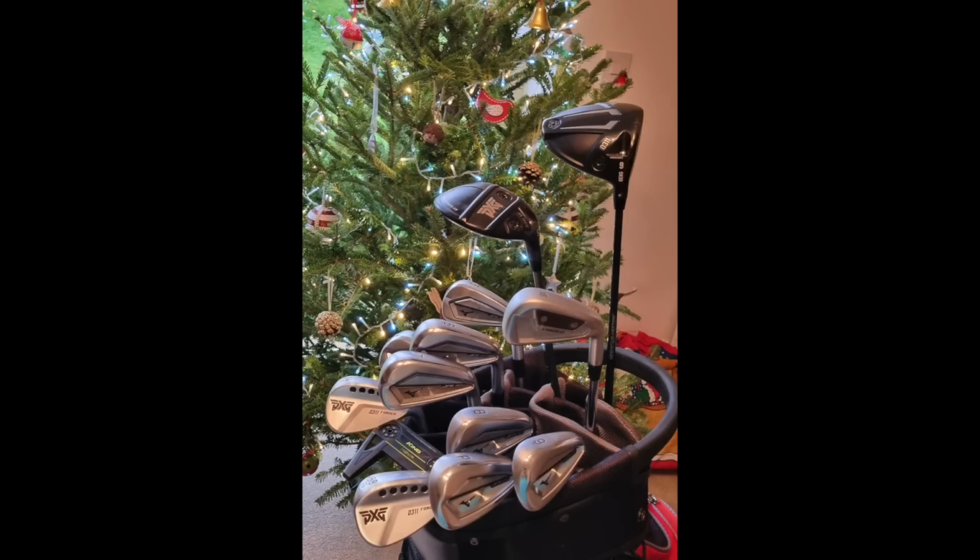That seems to be the most common wedge setup from what I can tell. I think I've only seen one 60 degree or a couple of 60 degree wedges here today. Used to be you always saw 56 and 60. Now it's more 54 and 58 just because of the modern pressed clubs. Those 921s are going to be a little bit more modern lofts there, so all of our wedges are getting a little less lofted as well.